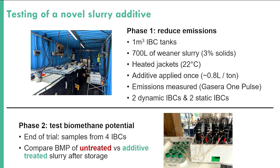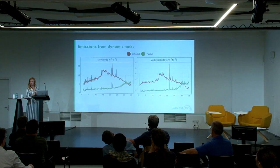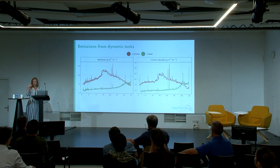The second phase was to prove our hypothesis that if we are preventing these emissions in storage, then the end product has a higher biomethane potential. So first we will look at the methane and carbon dioxide. So the red is the untreated stored slurry and the green that which has been treated. So we see this really nice inhibition, very little gas is coming off, and around 23 days it starts to wear off and we see the emissions start to increase. So in a real world situation, this is when the additive would be reapplied, probably with a sensor that once the emissions start to climb, the treatment is just injected again.